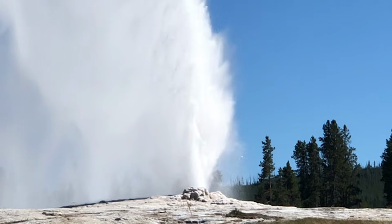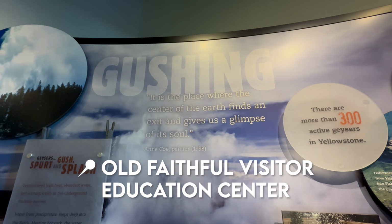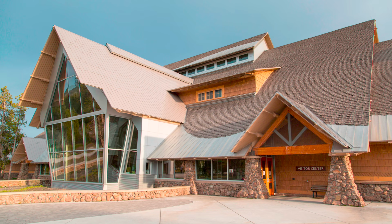There's a large viewing area here where you can catch each eruption. There's a wonderful museum and visitor center next to the geyser that I definitely recommend popping into. This exhibit does a great job of explaining the geology behind the Yellowstone caldera and its many features.